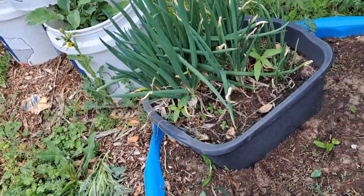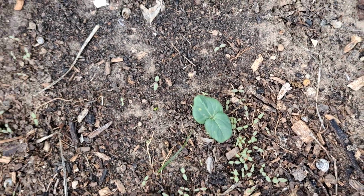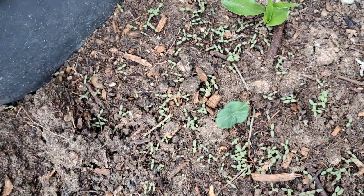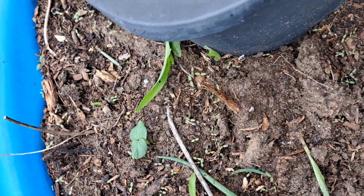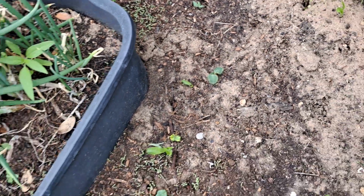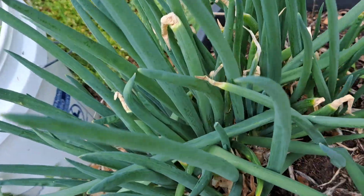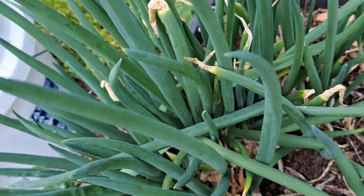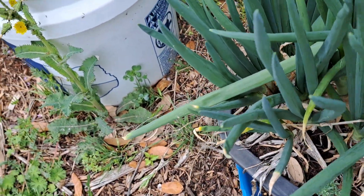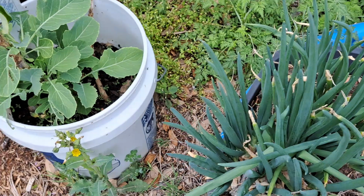My okra has just started to come up. That's the okra right there. There's one over there. And there's one there. There's a couple back there. We need to get some really good rain. I got a wild sunflower coming up there. I don't want it there. With my Egyptian walking onions.